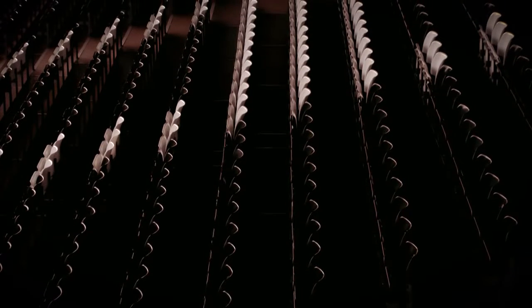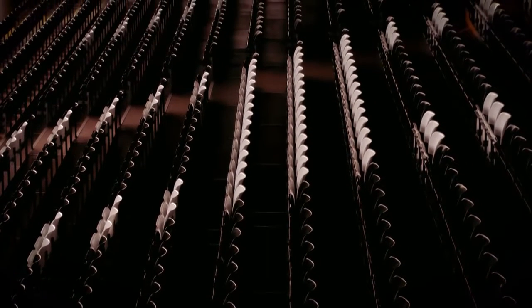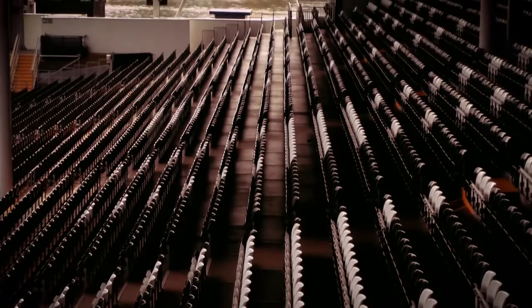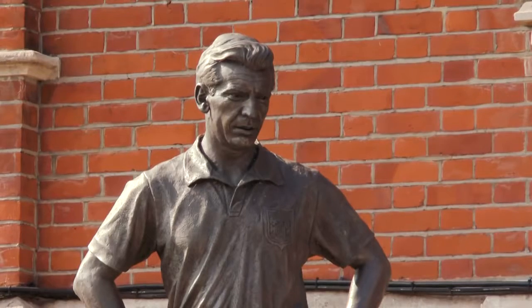Despite facing many unpredictable business pressures, some small to medium-sized businesses are still reluctant to deploy solutions that can control the controllables, such as gaining meaningful and detailed insight into your IT estate. I'm out here with Alex Malinov, the head of IT here at Fulham. We're sitting in the beautiful old Johnny Haynes stand, Johnny Haynes being one of the most famous footballers to have ever played for the club.